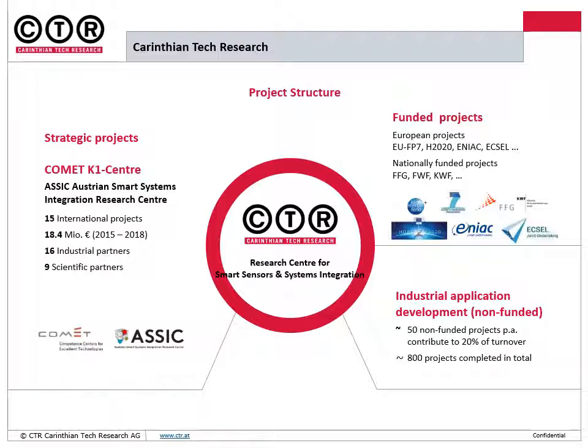And there is a third category of projects here, and here we have the fully paid projects. So our customers, our partners, they come to us with specific requirements, and we develop specific solutions for them, and they pay 100% of the project costs.